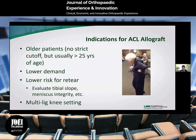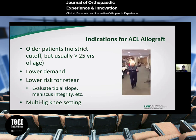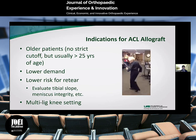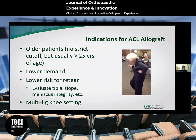Also, lower risk for re-tear, right? We're measuring tibial slope. If their slope is significantly increased, I'm probably not going to use an allograft in that patient. If they have significantly complex meniscal tears or they've had prior meniscectomies, I may not go to an allograft.